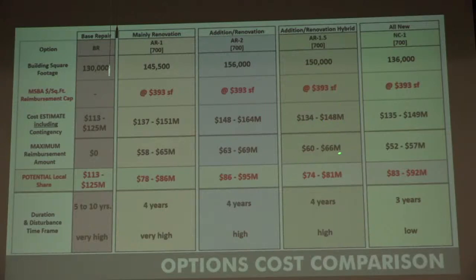Again, we're presenting it in a range. It's roughly in the low 60s as far as reimbursement. The local share is in the mid to upper 70s, four years. And it still does have a high impact because of the nature of the renovation.